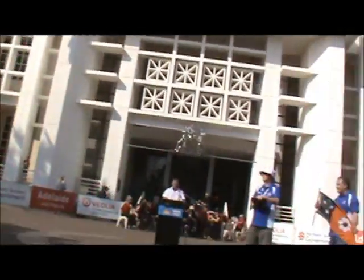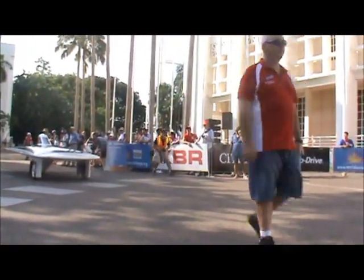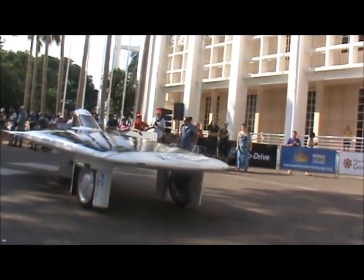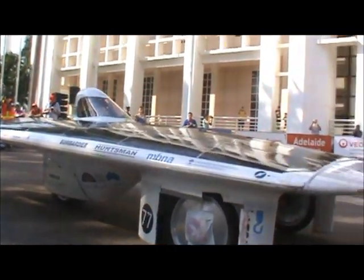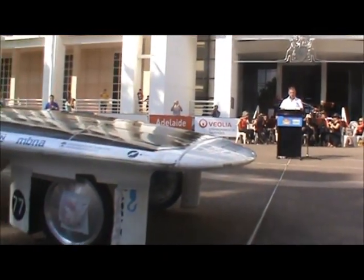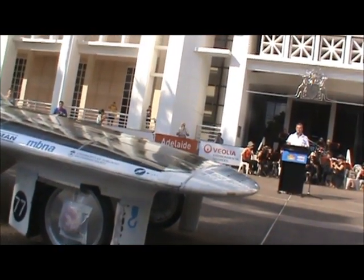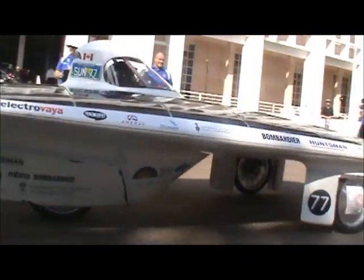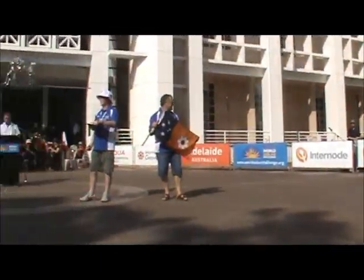From Japan, we go back to Canada with the Blue Sky team from Toronto. University of Toronto students from engineering, social sciences, humanities and commerce have joined together to deliver a car setting the stage for sustainable transport, but also educating the people of their city and the province about the imperatives of sustainable transport.